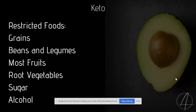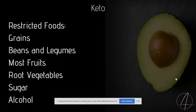Your restrictive foods are anything that's high in carbohydrates. So that's your grains, your beans, or your legumes. Most fruits, you can't have. Root vegetables like carrots, or any vegetable that's grown under the ground, you can't have, because typically those have more sugar in them. You also can't have sugar. You can't have alcohol, because those are all carbohydrates and they're all high, and you have to limit those.